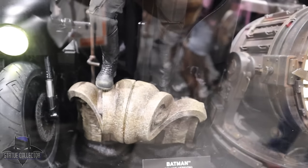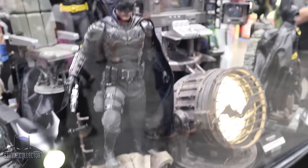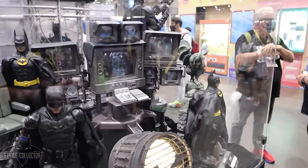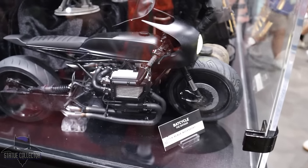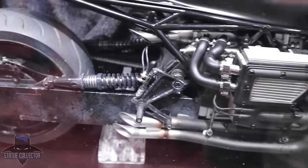Great detail on him. Obviously, it's got a light-up feature with the bat bike itself. But again, it's really cool to see the bat computer from 89. That's really neat. And again, it's the first time we're seeing this. Again, 6-scale bat bike, real nice detailing. I don't know if you guys can see that, but it's very, very good detail.